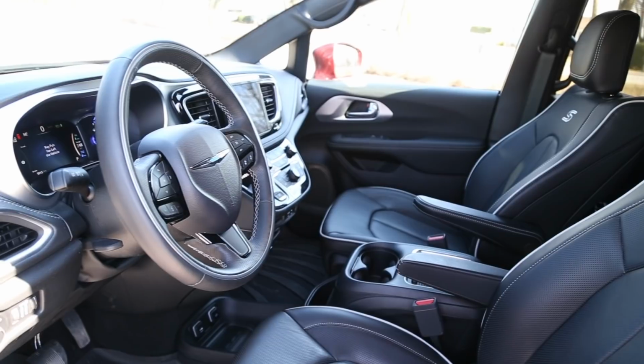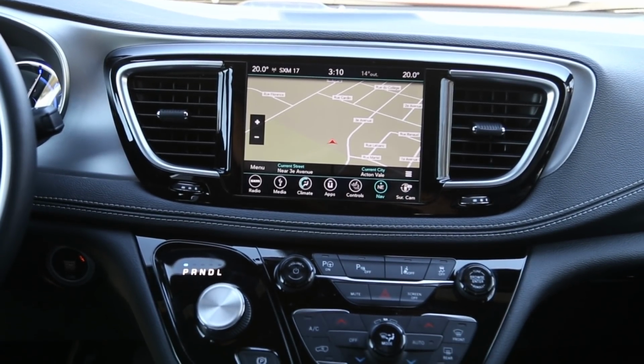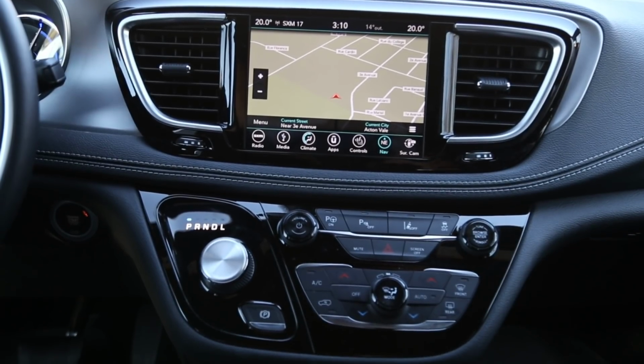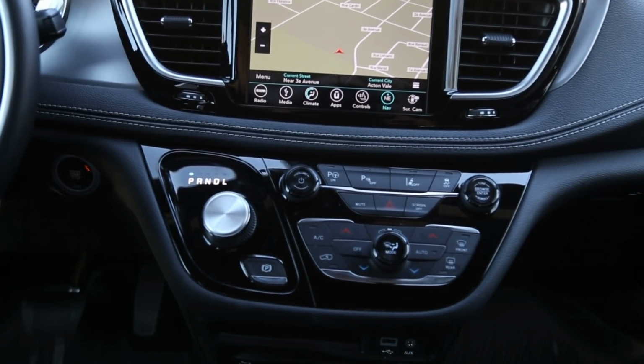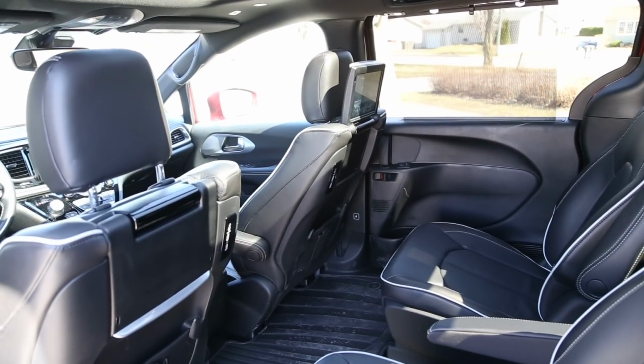Uconnect 4 with the 8.4-inch display. You have navigation, Sirius XM, Apple CarPlay, Android Auto, everything you need there. You have the dual 10-inch Uconnect theater screens in the back to be able to play games, watch Blu-ray movies. For the kids in the back, you've got headphones there, great plus.